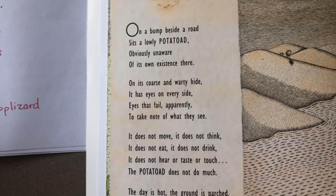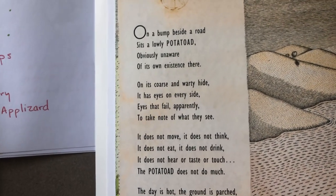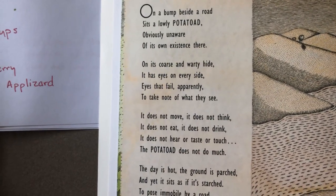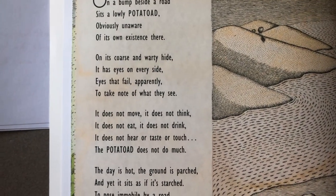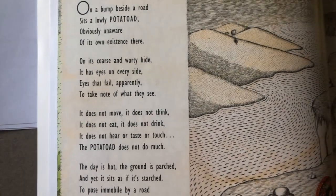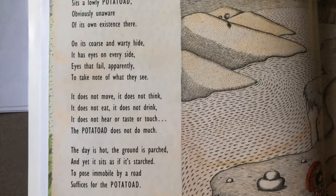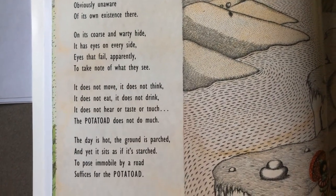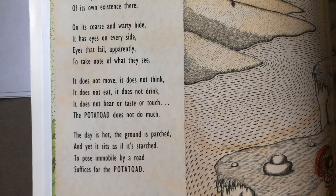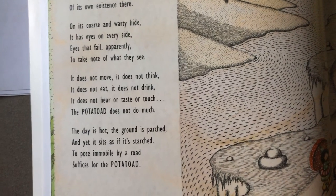There you go. On a bump beside a road sits a lowly potatoed, obviously unaware of its own existence there. On its coarse and warty hide, it has eyes on every side. Eyes that fail, apparently, to take note of what they see. It does not move. It does not think. It does not eat. It does not drink. It does not hear or taste or touch. The potatoed does not do much. The day is hot. The ground is parched. And yet it sits as if it's starched. To pose immobile by a road suffices for the potatoed.